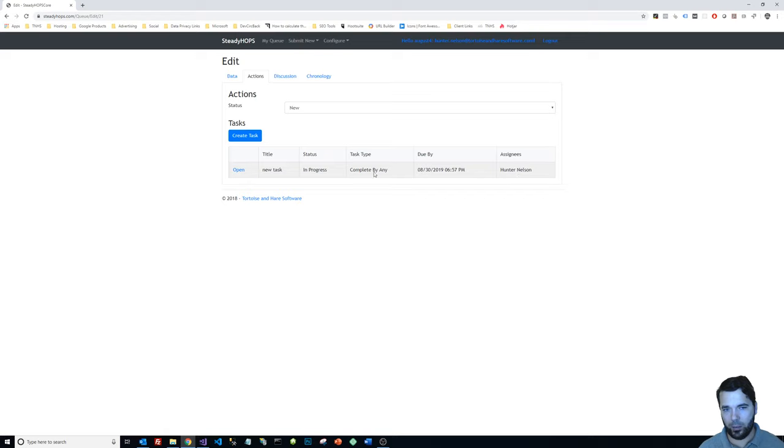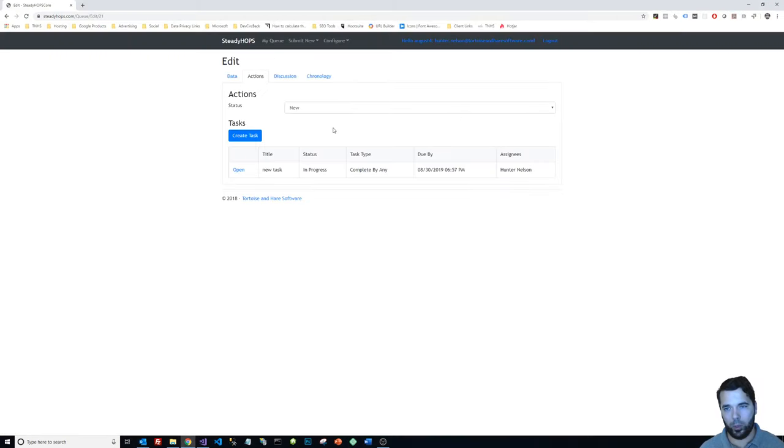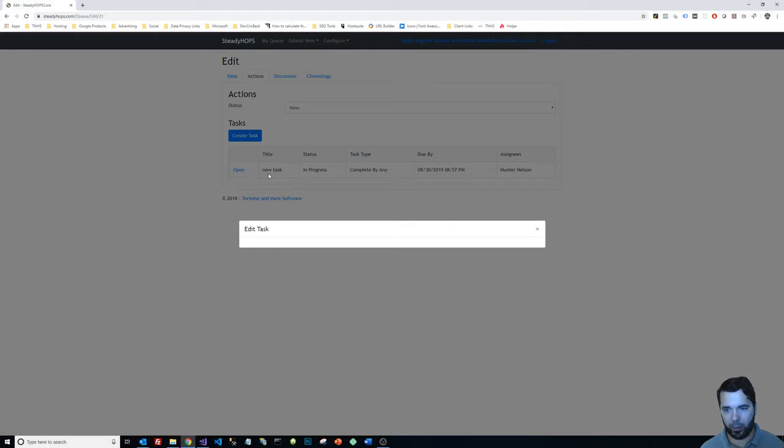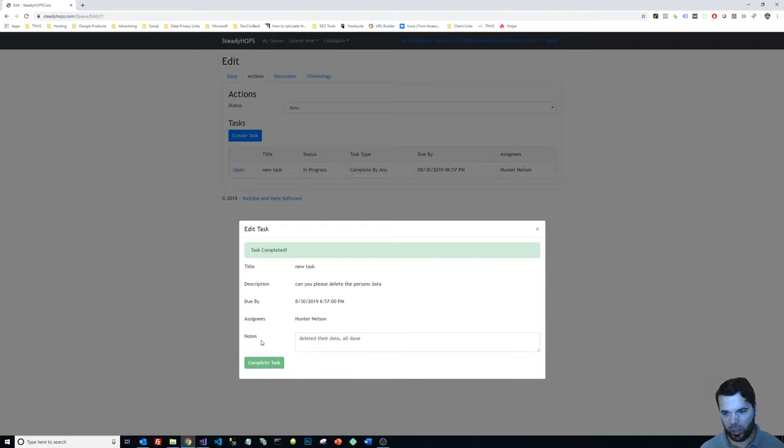If I come back to the actions tab, you can see that there's a new task that's open. And then the person who received the task will get an email notifying them that a new task has been assigned to them with a due date, and they can click on that link to come directly to this request management area and complete their task. And so they could come up here to open, see the task details, add in some notes about completing it, and hit the complete task button here.